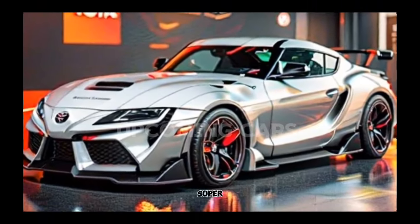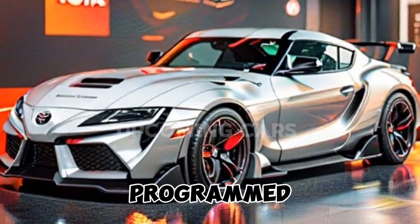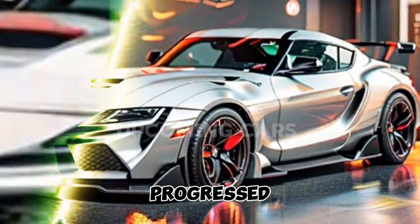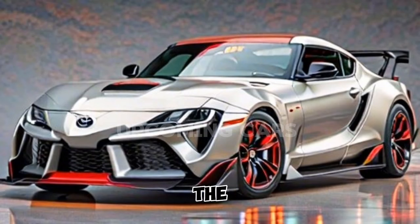When it comes to safety and security, the GR Supra has got you covered with advanced features like forward collision warning, automatic emergency braking, and even a driver attention monitor with its strong construction and advanced airbags. This sports car is built to protect you on the road.